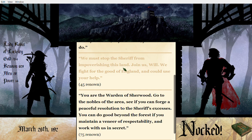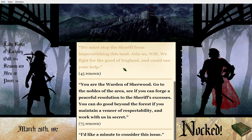Okay, so either I make him fight the sheriff with us, or use him to negotiate with the nobles in the area. But I don't think there's gonna be a peaceful resolution. Dang, I could use Marianne's help here. We fight for the good of England and could use your help.